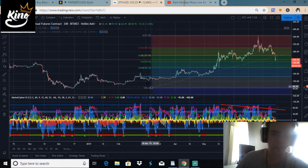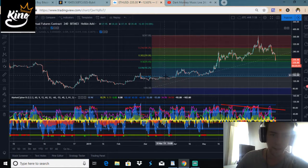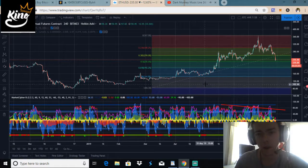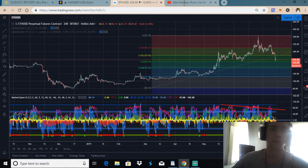I mean, we could see the 786, but we would have to get majorly bearish for me to think this is going to happen. So I'm going to stick with the 0.5 and the 0.618 as my areas for maybe closing my short and flipping to long.